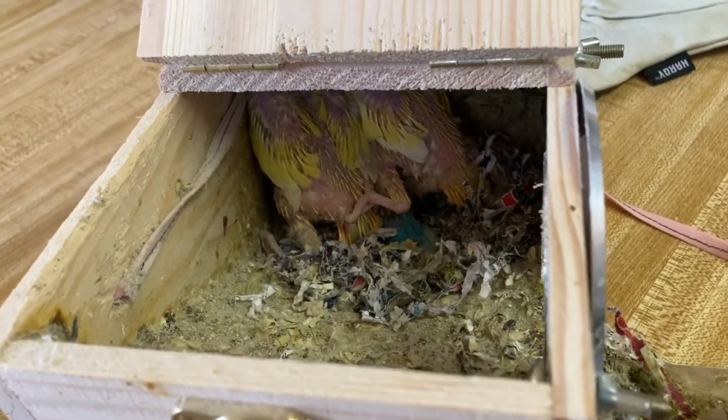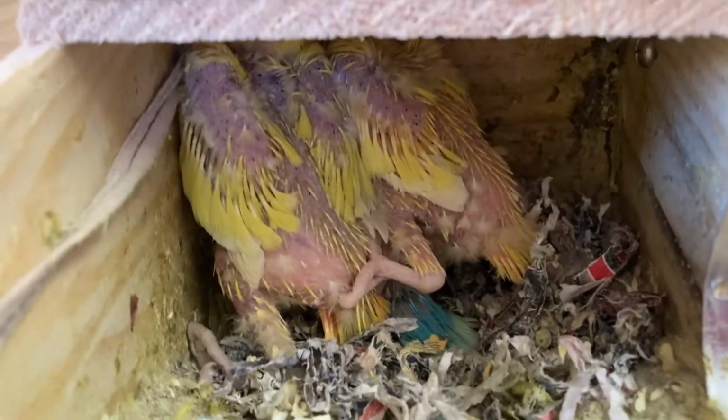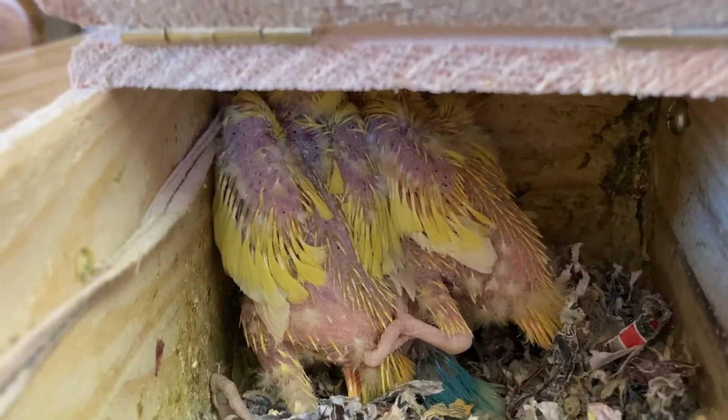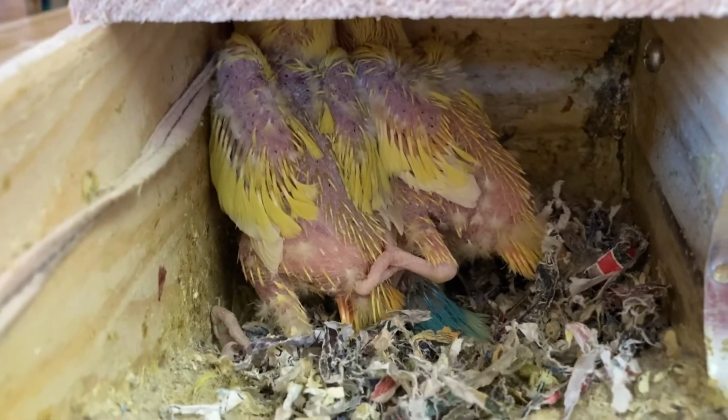I know they're kind of shy and they're hiding, but we're going to adopt these little babies, take them home with us, and find new homes when they are old enough. These are such cute little babies, and we're gonna have to name them and everything.